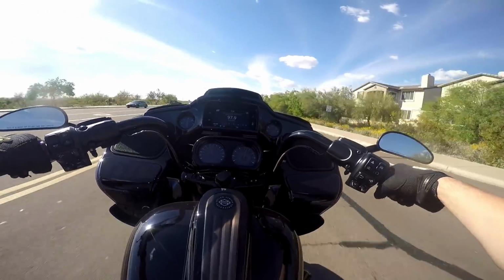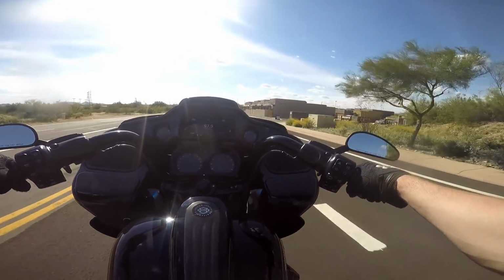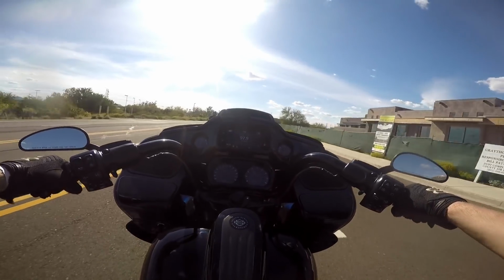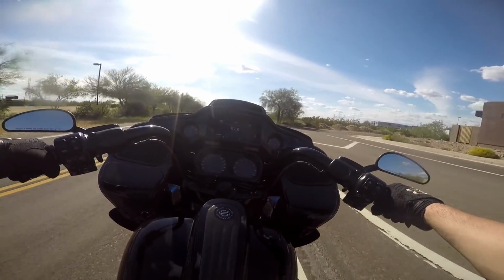Look at that rev limiter, man. I keep hitting the rev limiter in first. So there's the big reveal. Personally, I would opt for the Harley over the Chieftain, but that's all based on just personal preferences. Either one of them, I think, would be an absolutely awesome bike to have sitting in the garage, and one that I would not complain about.